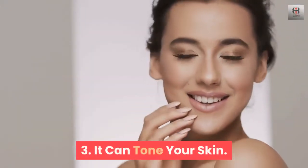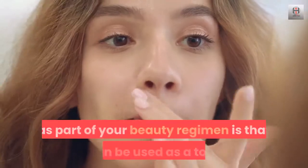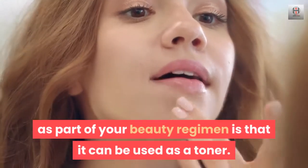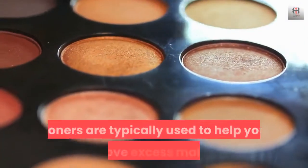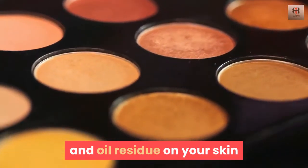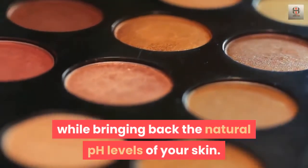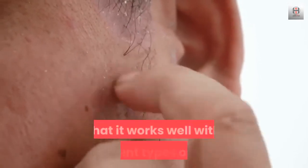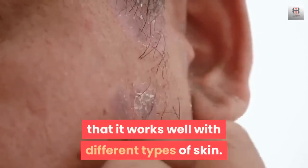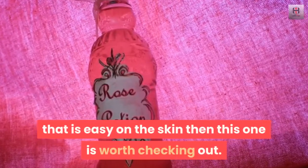3. It can tone your skin. Another benefit of using rosewater as part of your beauty regimen is that it can be used as a toner. Toners are typically used to help you remove excess makeup and oil residue on your skin while bringing back the natural pH levels of your skin. What's great about rosewater is that it works well with different types of skin. So if you are looking for a toner that is easy on the skin, then this one is worth checking out.